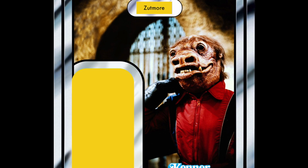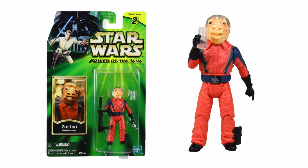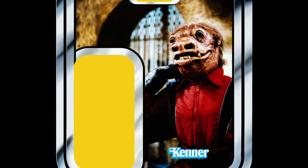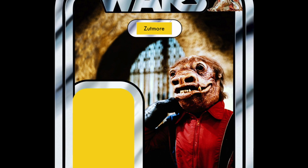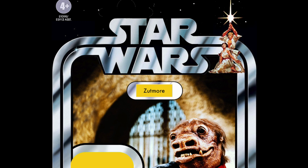The closest thing that we have to a figure is the Zutmore figure, who was released in the 2001 Power of the Jedi line, although once again he was incorrectly named Zutton on the card. Confused yet? Yep, so am I. Anyway, this version of Zutmore will need updating, and I hope that when they do get round to it, that they include the name Snaggletooth on the name pill on that original card back.